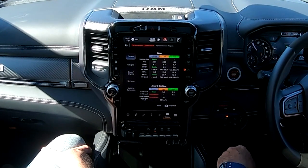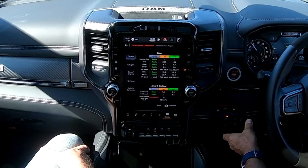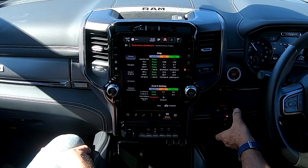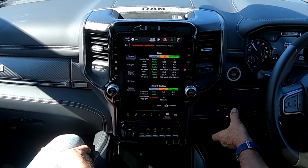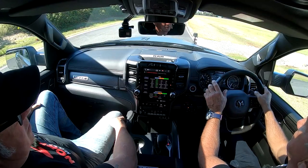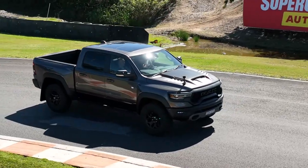All right, let's reset. So we're going to go back. Launch control. Apply brake pressure. And then mode. Can I change? Okay. Right, I'm going to go Baja. Okay, Baja mode, right? Yep. 100. Launch control. Okay, we good? Yep. Ready? Here we go.